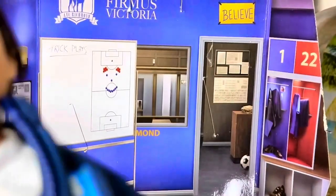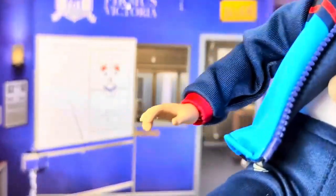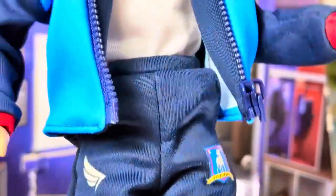He does have quite a bit of articulation. His hands, elbows, arms can move. He's got some movement in his head. And of course, his legs, and he's got some bend in his legs. And his ankles have articulation, that way he can wear heels. Okay, well, he isn't going to wear heels. I don't have any heels that would fit him even.